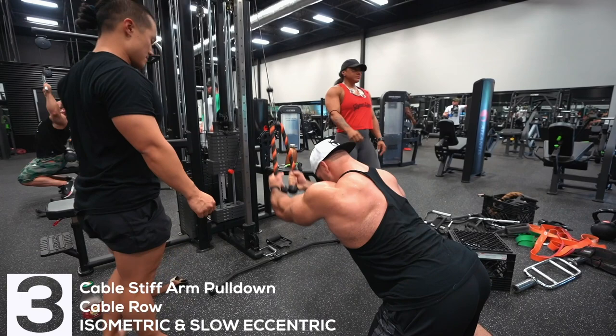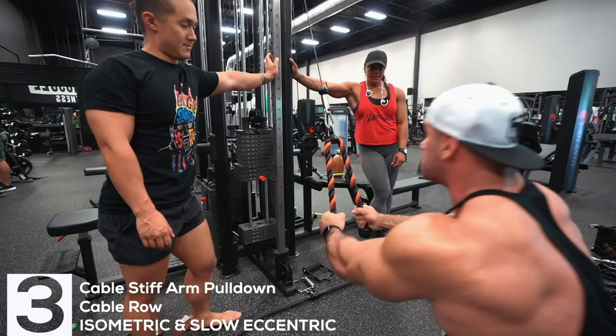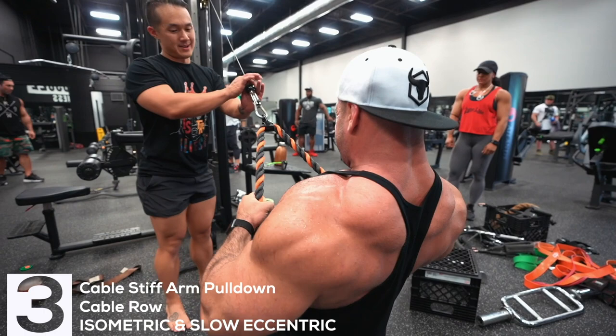Literally, I'm sweating from that. I always find with bodybuilders, it's the isometric holds that give a big flush. You get a huge flush in response from sweat. There we go. Now in, good.